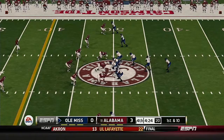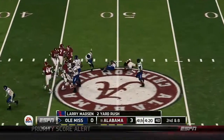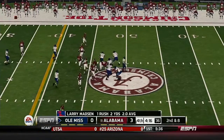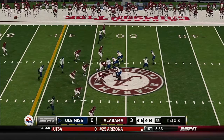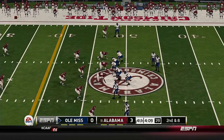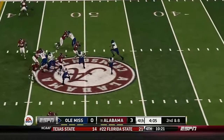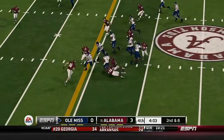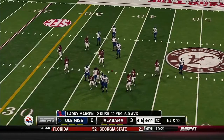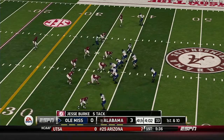Three down, three down. Watch 18. He gets out to about the 48-yard line. Call it a gain of 2 yards. That makes it second and 8. Here's a handoff, left side. Gets out to around the 38. Gain 10 yards. That makes it first and 10.